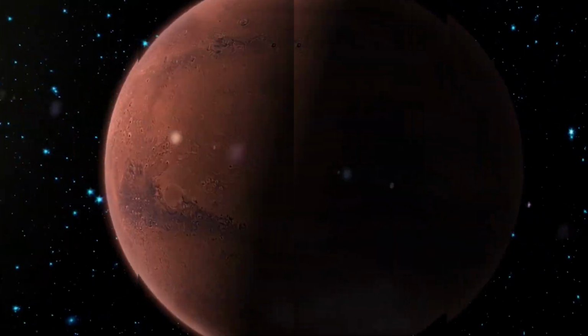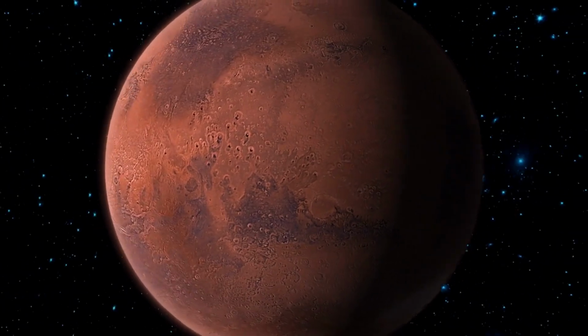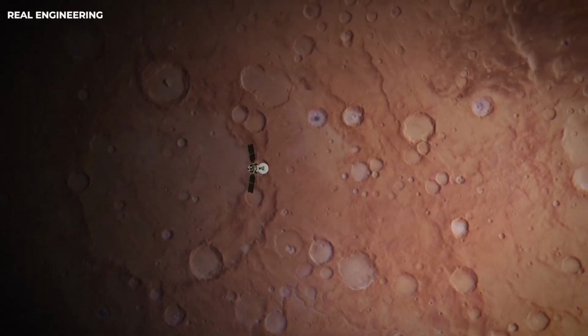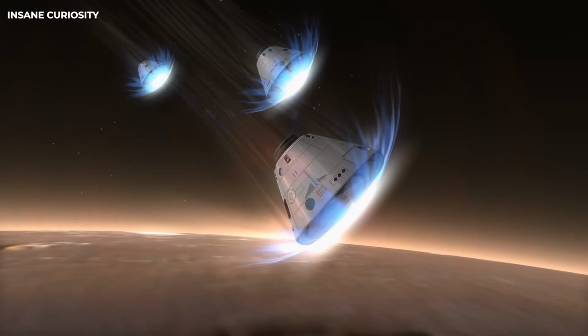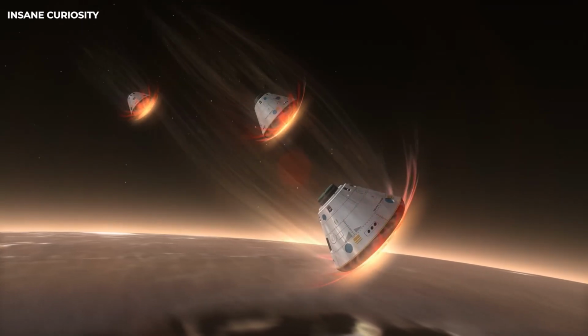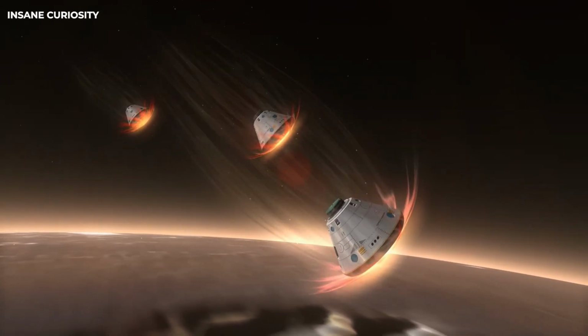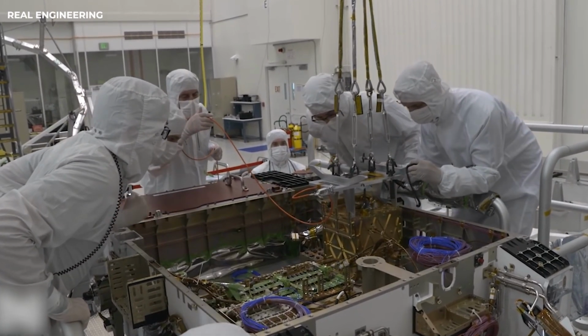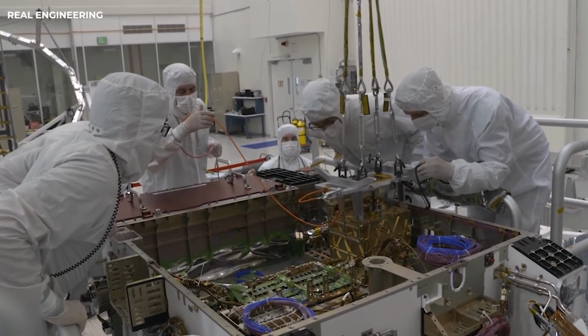Red Planet. By uncovering the ancient past of Mars, Perseverance not only helps us answer the question of whether life ever existed beyond Earth, but also lays the foundation for future missions that will explore the frontiers of human space exploration. The scientific innovations pioneered by Perseverance will shape the future of space exploration for decades to come.